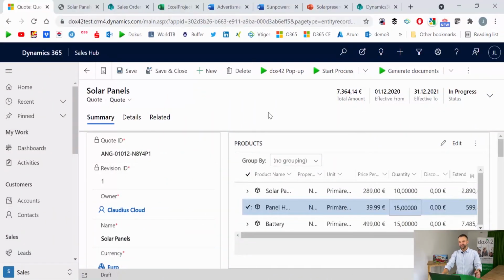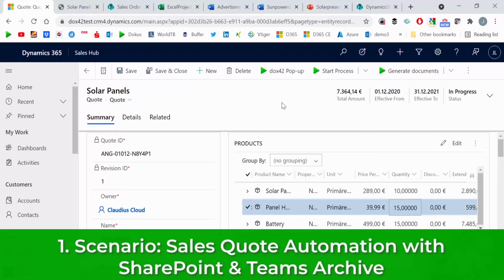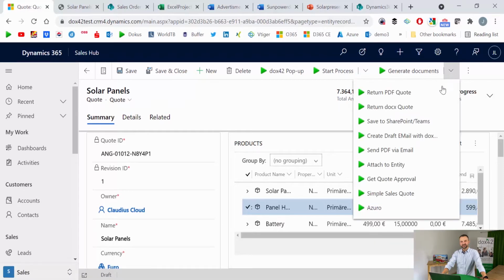So let's get started with our live demo. What I'd like to show you first is a quote scenario where we generate a lot of different data sources into one document, where one would be coming from Dynamics CE, but also parts would be coming from SharePoint. There is all the output options that we have available in this case, so you can generate a PDF right away, a Word document if you still want to edit it. You can save it to SharePoint and Teams directly.